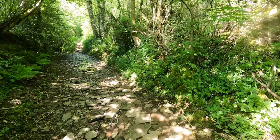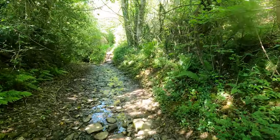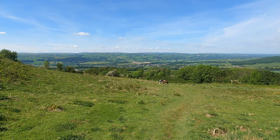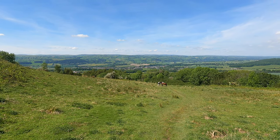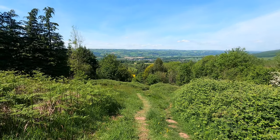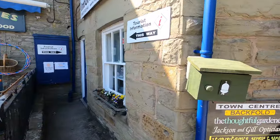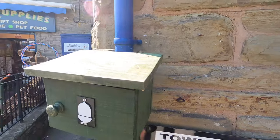It's the first bit of shade I've had all day, I think, isn't it? Hay-on-Wye down in the distance. The first choice of sweet for this journey. I ate most of them yesterday while I was sat at White Castle, to be honest. Right, so I've made it to Hay. Here's my next stamp.